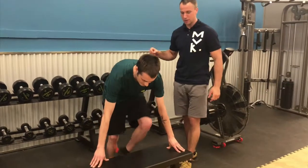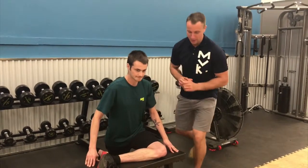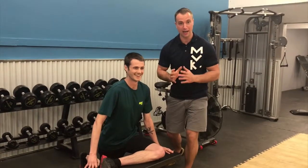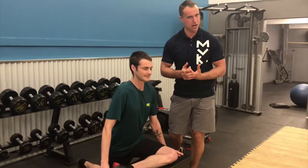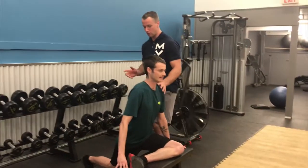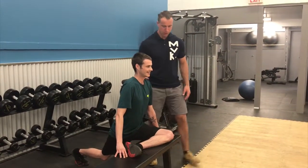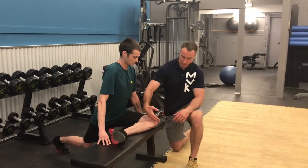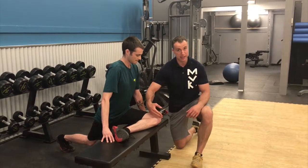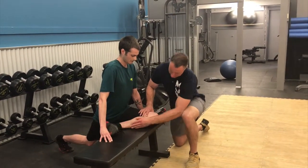We call this stretch the pigeon stretch. And if you don't have a bench at home, you can use an ottoman, a couch, a chair. Sometimes a bed is good if you're traveling and you're in a hotel. You can also do this stretch on the floor, but we prefer the bench. So Ben has his legs straight out in front of him. Sometimes people feel a little bit of pressure on the inside of the knee. If that's you and you're very tight, we're just going to decrease the angle of the knee bend.